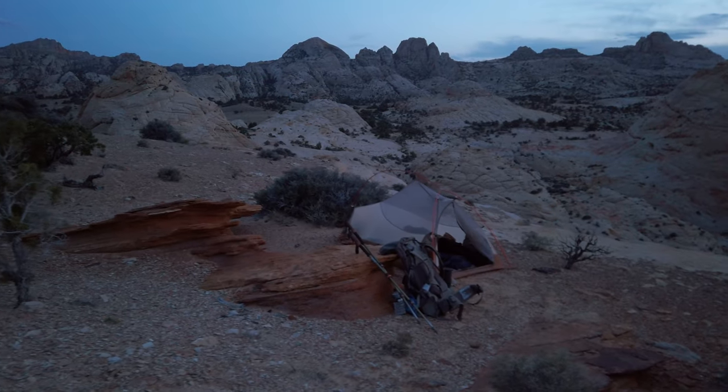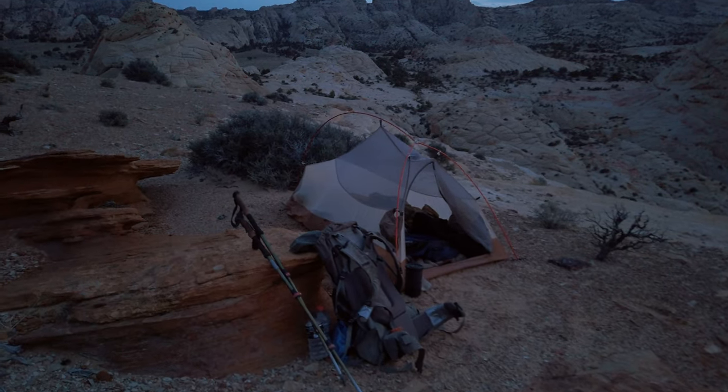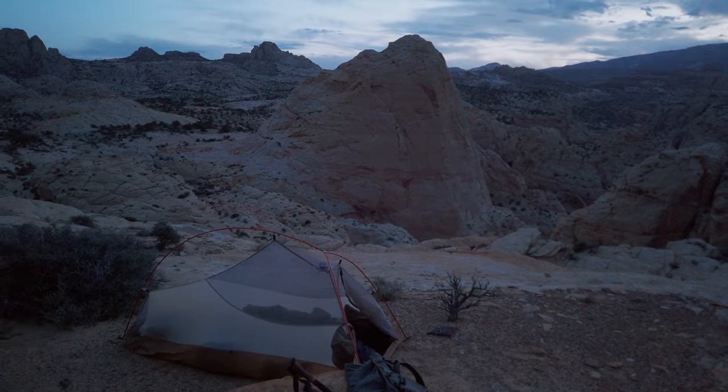Probably too dark for this, but check out this campsite. Love it. Talk about a room with a view. Okay, time for some dinner and some sleep.